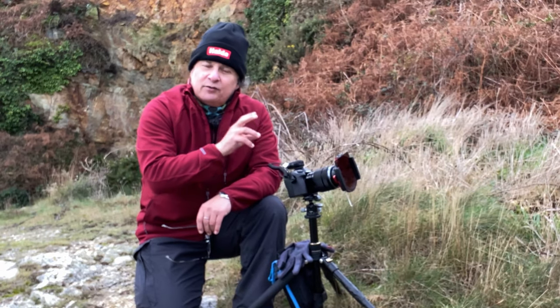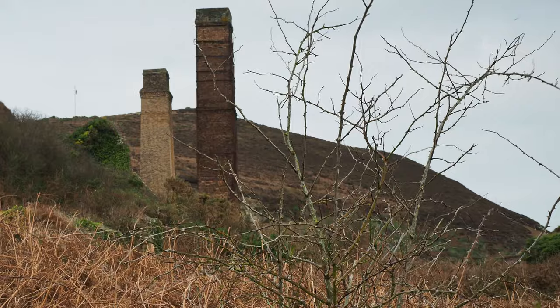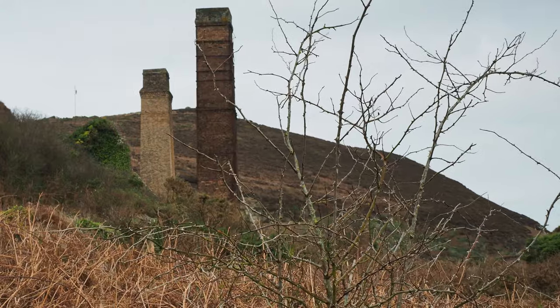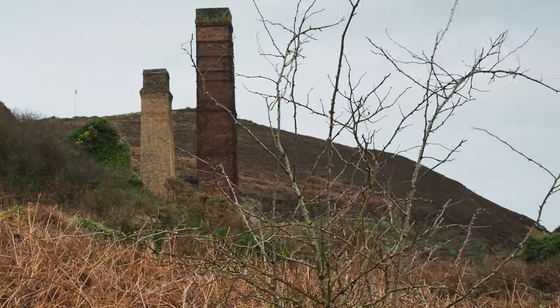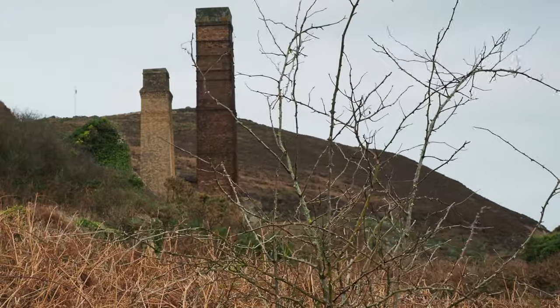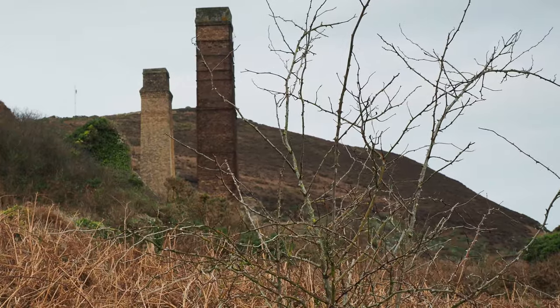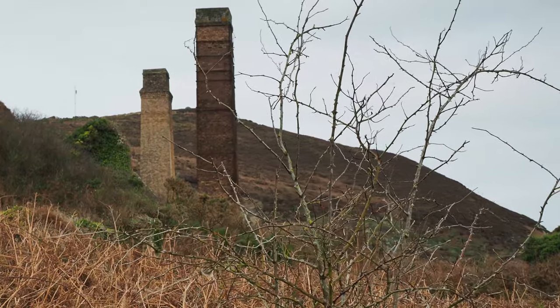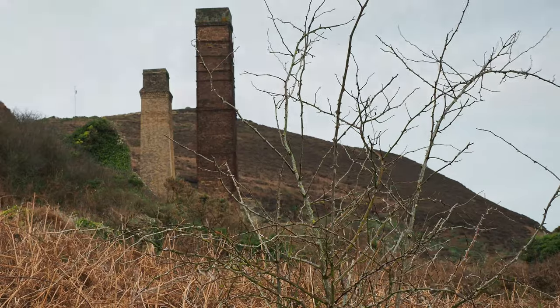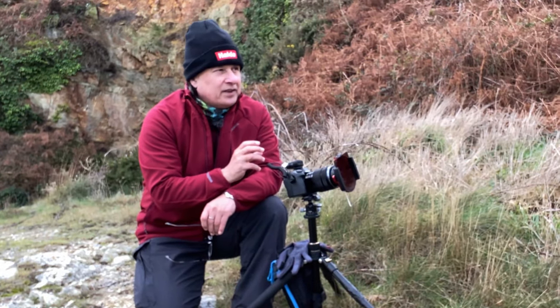And what I've got in the foreground is, it could be dead, it could just be that it's the time of year, but it's a dog rose, great big thorns on it, sticking out of the dead bracken. And it really caught my eye because it really illustrates the desolation of this place. And I wanted to get those two chimneys in the shot, so I found an angle, got myself down really low, and I've got this dog rose right in the foreground in front of the camera.